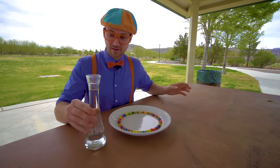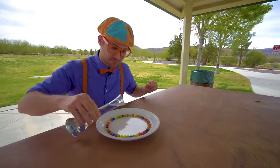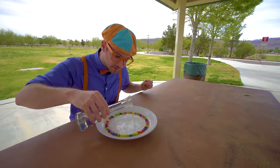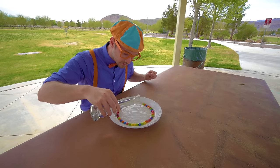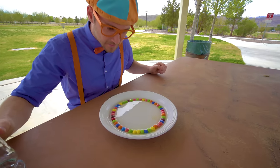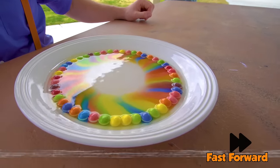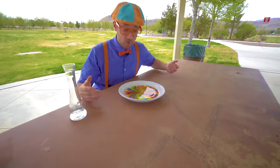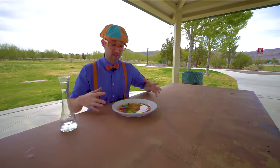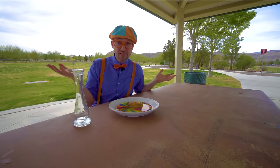All right, now I have this vial of really warm water with these colorful candies, and watch what happens. You too can do this experiment at home. All you need are these colorful candies and some warm water. All right, now let's go find some more things that are really colorful.